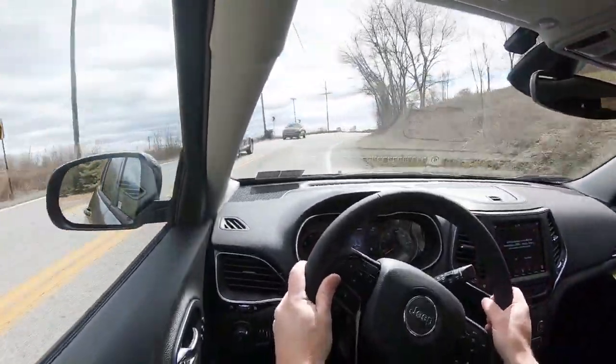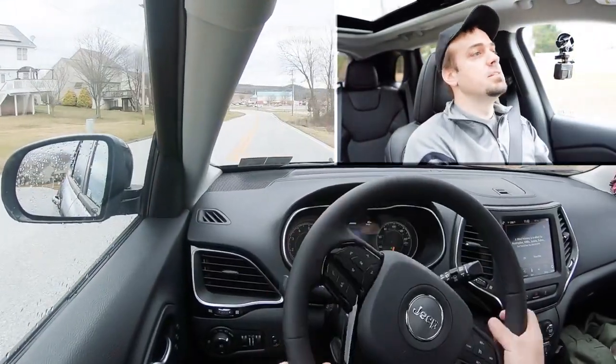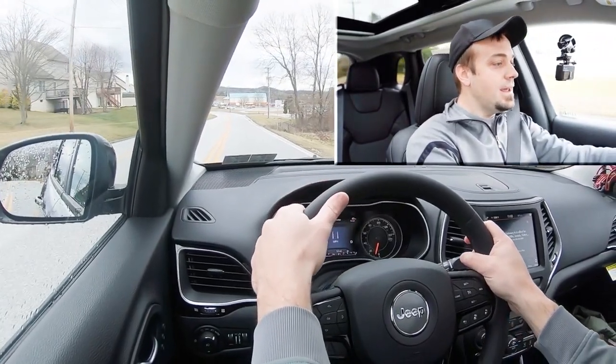So now that I've got all of that out of the way, what do you guys say? Let's go ahead and find a straightaway. Let's put the Cherokee here to the test, and let's see how quickly we can get this one up to speed. Screw it. Let's just do it here. 3, 2, 1. Yeah, baby.